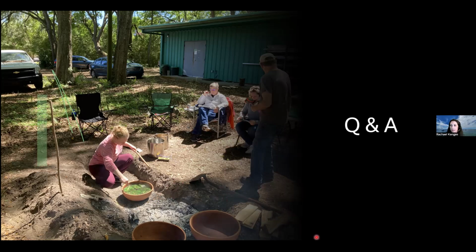Bonnie had more of a comment. She said hickory nuts tasted like weird oatmeal. Yes, I've continued to do some cooking with hickory nuts. In fact, I did some just last weekend, and it tastes a lot like oatmeal.